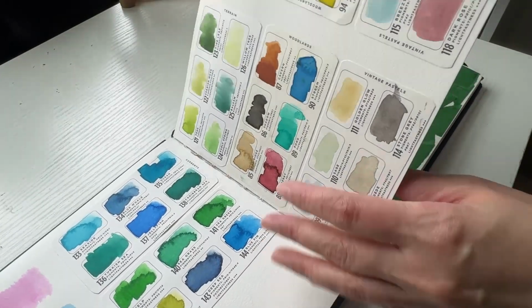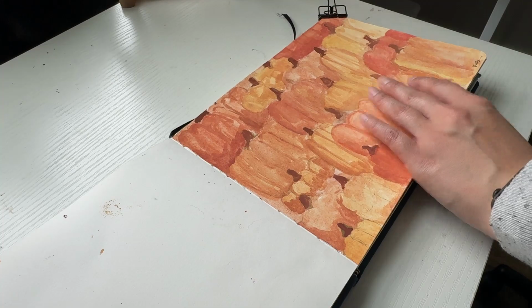Okay, binder clips and paper clips. These might seem like a strange gift, but I use these when I am using my sketchbook. I will usually use them if I need to keep the page flat or the edge of my washi tape down. Sometimes the cheaper washi tapes kind of peel up a little bit, so just putting a clip on it is really helpful.